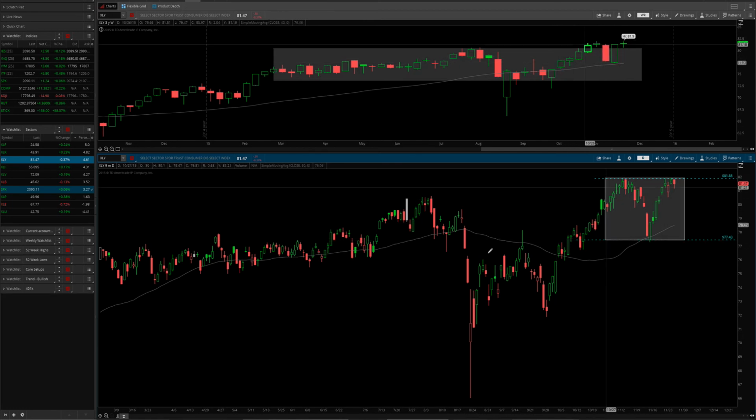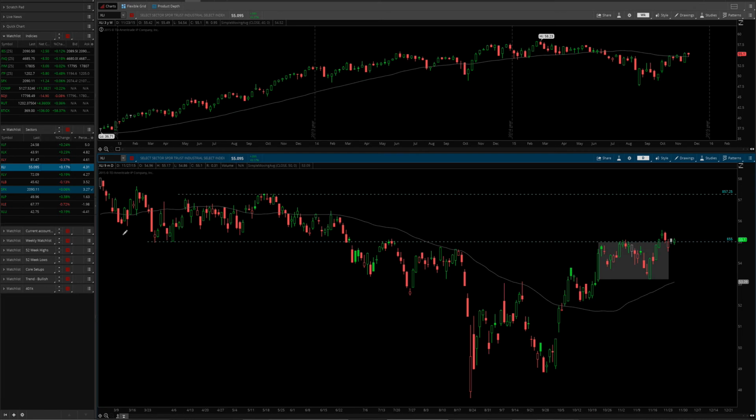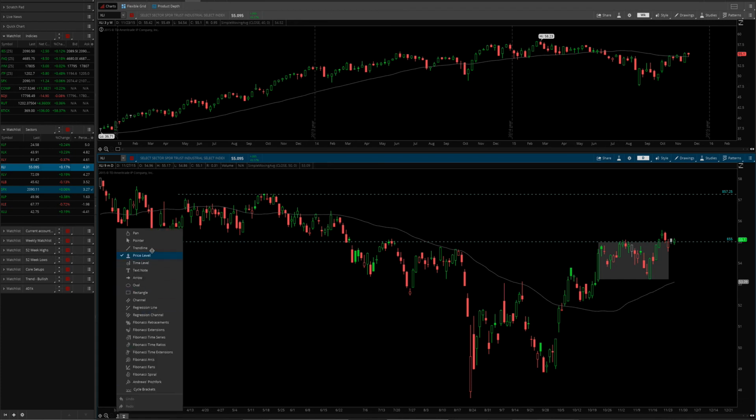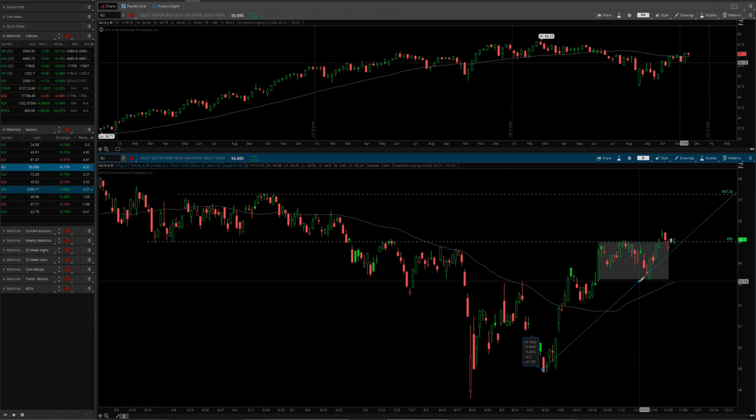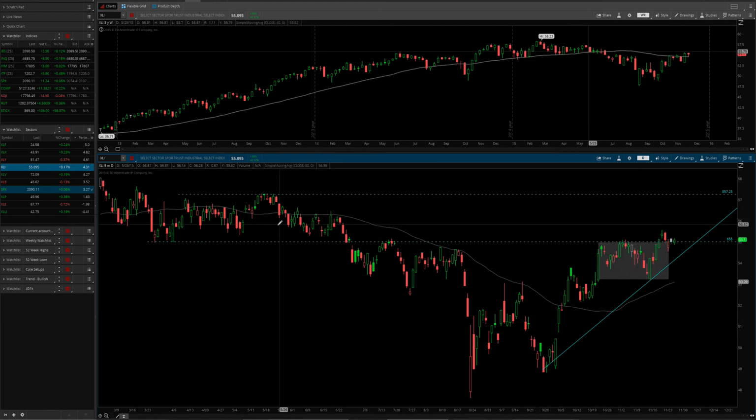All right, so here you go, the XLY. XLI, the industrials. Again, not looking to break out to new highs, but potentially looking to stair step its way higher into the next range. Here's the trend line. You can see consolidating right here, right below 55. And I like to look at these as, again, stair steps.